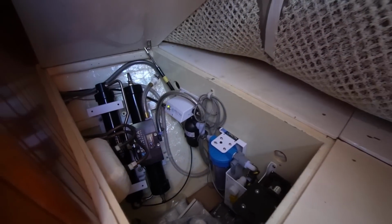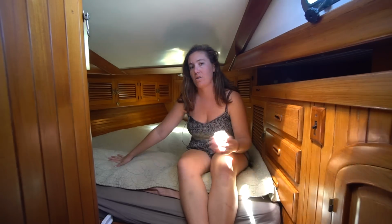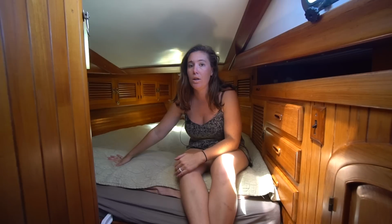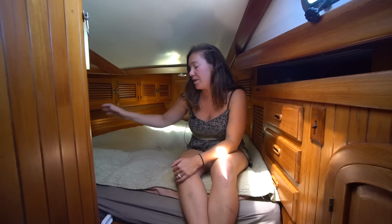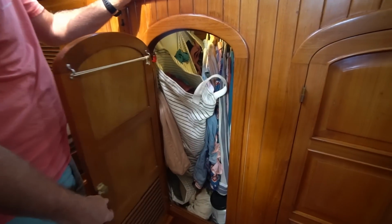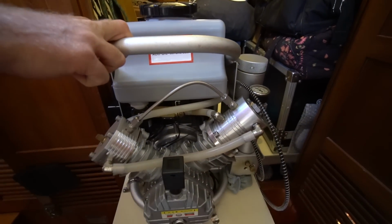So under our bed, we can store all of our extra sails, and we actually have a water maker. So that is a desalination device that takes salt water from the sea and runs it through a bunch of filters and makes potable fresh water. So we use that almost exclusively on our boat. We have not filled up from a dock in quite some time because we can make our own water, which is a great tool to have on a boat. And then we've got a hanging locker here for a lot of clothing, and we also have our scuba compressor in the cabinet, so we can refill our dive tanks and go diving whenever we want.